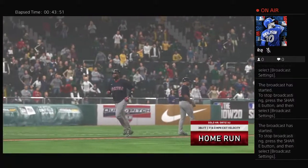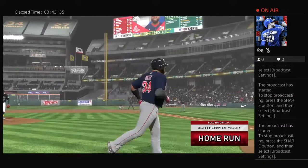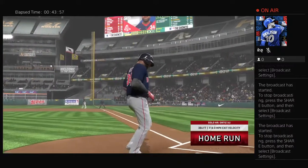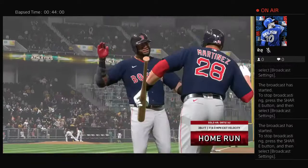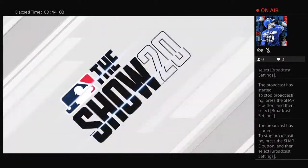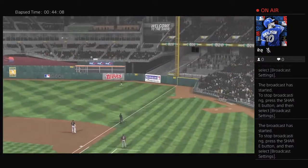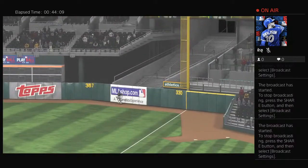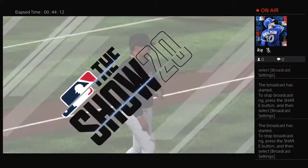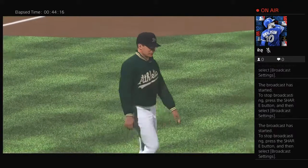A solo shot here to straightaway right field. His second of the game as they pile on. It's now 6-0. Second home run of the game right there. He is locked in at the plate. You hear so many of today's players talk about rhythm and timing. Well, he is perfectly on time in the heart of the zone.